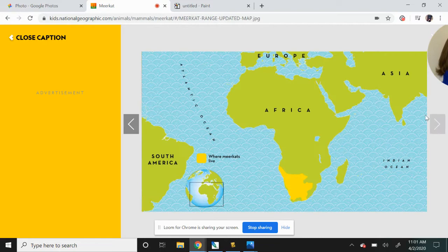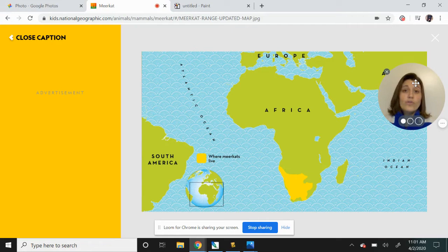And meerkats, they live down in the southern part of the continent of Africa, down in this area. One place that I like to go to see meerkats is the Pittsburgh Zoo. You can see meerkats at the Pittsburgh Zoo.